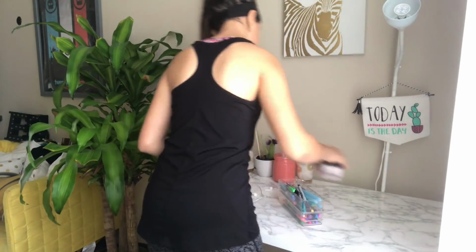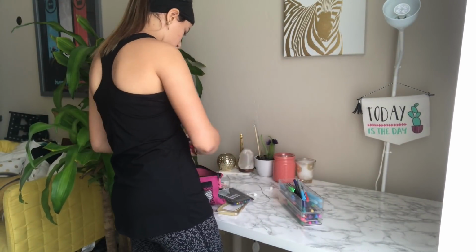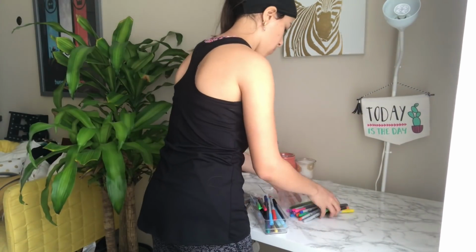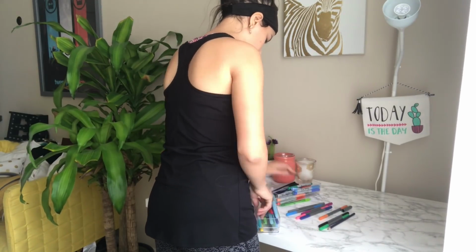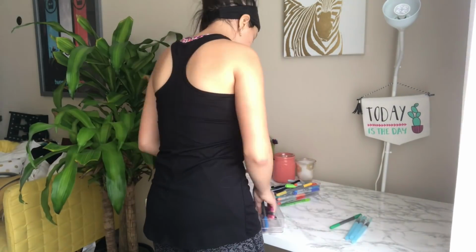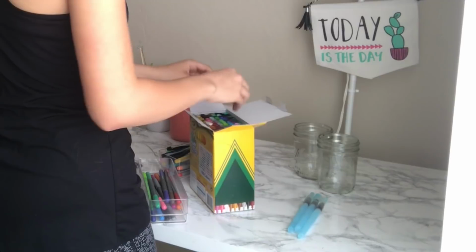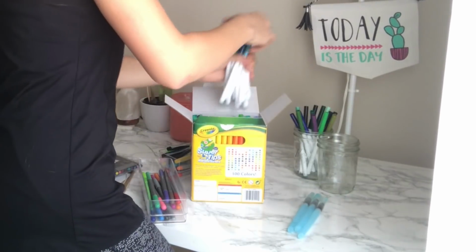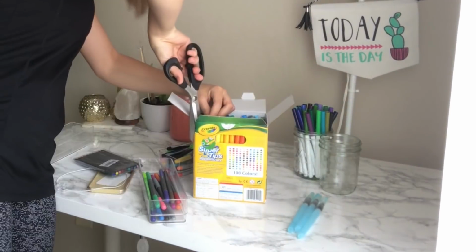Okay, so for those of you who don't know, I do a lot of journaling and drawing and bullet journaling. So I have lots of colored pencils and pens and markers and stuff. And I had them in these long rectangular storage things, but I didn't really like the way they looked. So I decided, oh, hey, I'll get some mason jars and put them in there. But I literally had so many markers in this one Crayola thing that I would have had to have 7 mason jars. And I just thought it looked cluttered and tacky, you know?